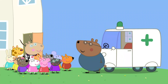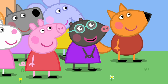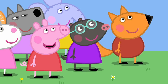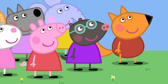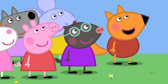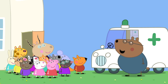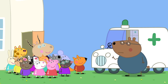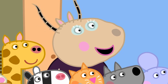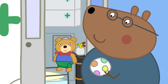Hello, children. Does anybody know what this is called? It's an ambulance. An ambulance? And who can tell me what it's for? Taking sick people to the hospital. That's right. Can we hear the Nina Nina sound, please? Yes. We normally use that only in a real emergency. Dr. Brown Bear? Can you show us what you would do in a real emergency? Yes, I'll show you. Using this teddy and this ball.